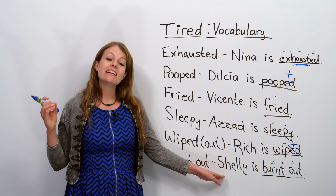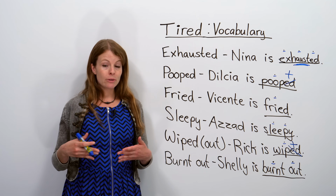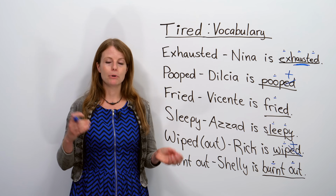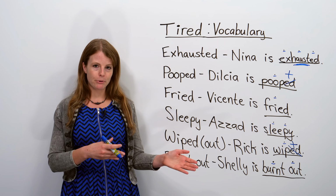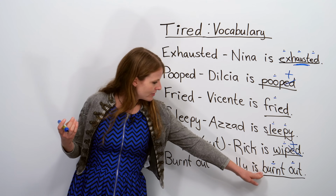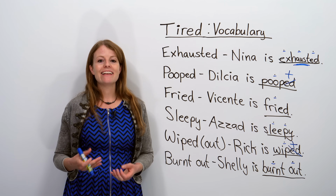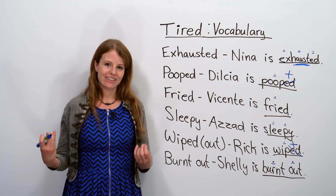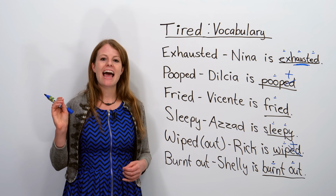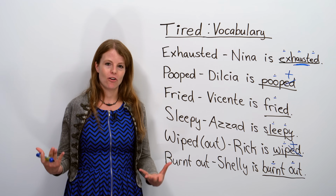So here's my example. Shelley is burnt out. So in terms of the grammar, it's actually used very similarly to everything else on the board. I'm burnt out, you're burnt out, he's burnt out, she's burnt out. In terms of pronunciation, burnt is one syllable and out is one syllable. One of these syllables I say louder and longer. I put the stress on it. I want you to listen to what part I say louder and longer. I'm burnt out. I'm burnt out. So the second part is the part that we say louder and longer.